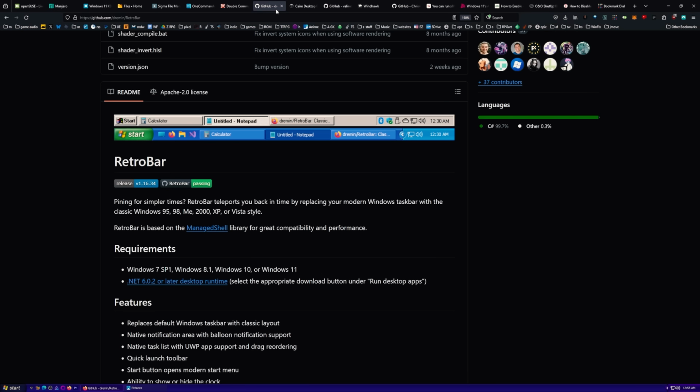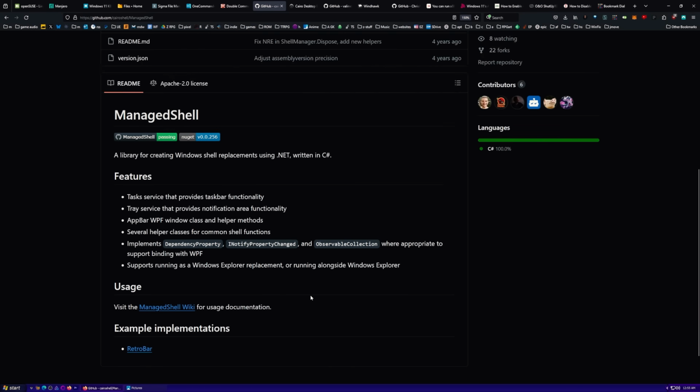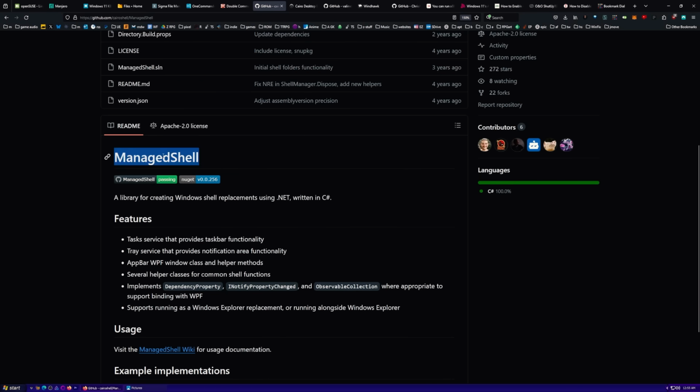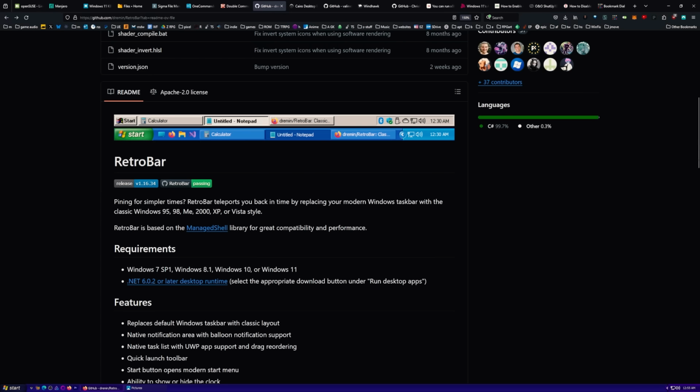But they also did something awesome. They created Managed Shell, which I've heard some people say is buggy, but it also works. When it works, it works. It gives developers access to the Windows shell so that they can create things like this really cool taskbar down here on the bottom. Now stay tuned, my video for this will be live soon, and I'll go through and show you everything you need to know about that.